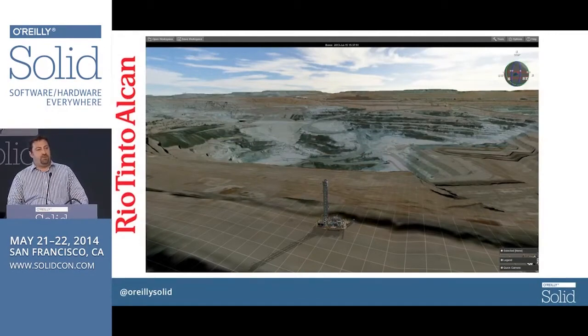So here's a 3D model. This is the visualization we've started to do. We're using the Unreal Engine for this, actually. So all my wasted hours as a youth gaming are finally bearing fruit. So, take that, Mom.